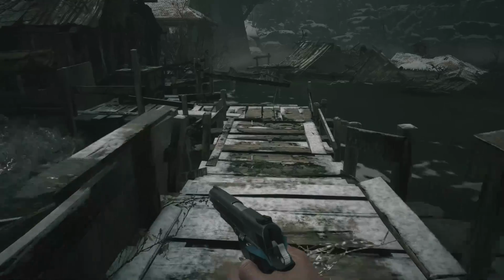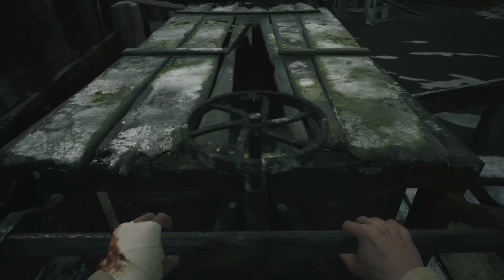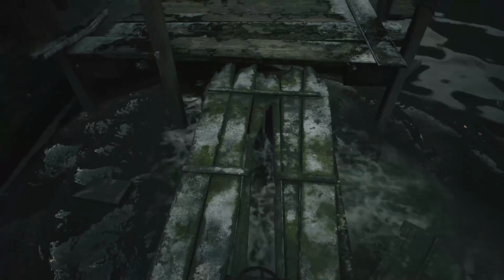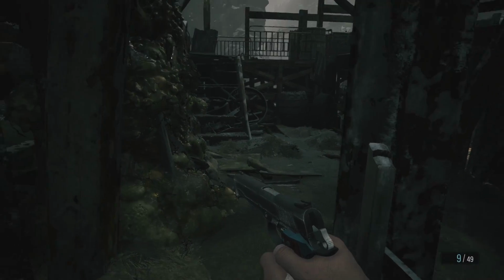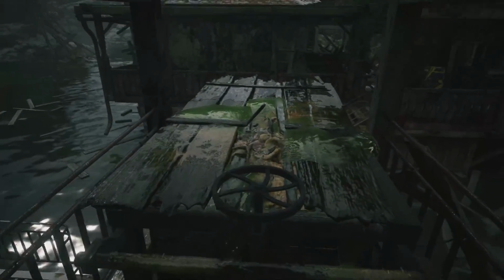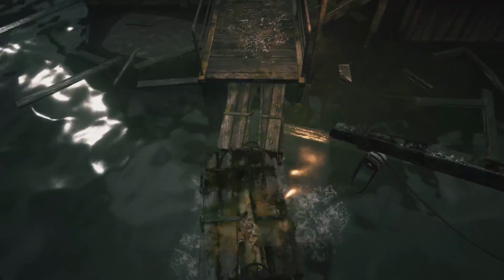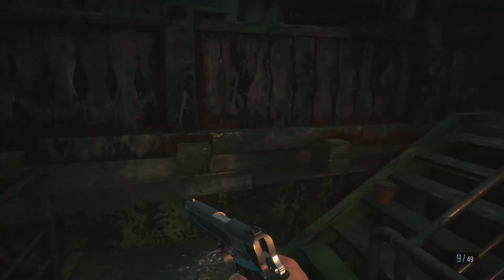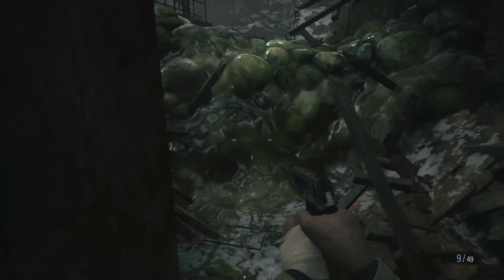Okay, from the roof here, keep going forward. Push this wagon thing. I don't know what any of this stuff is called. Go across the barrel. And now we can make our way up and finally push the second one into the water. Now this one's pretty easy. Just drop down and head up into the shed. Break this for some shotgun ammo.